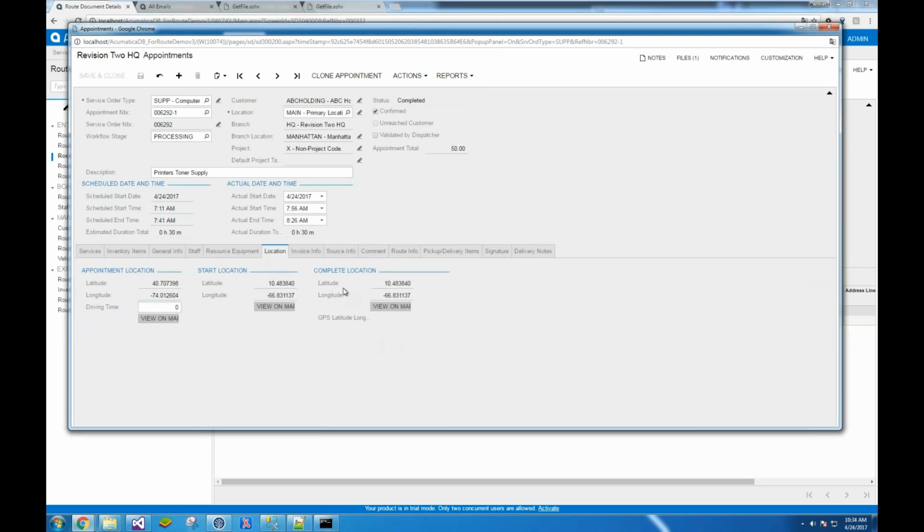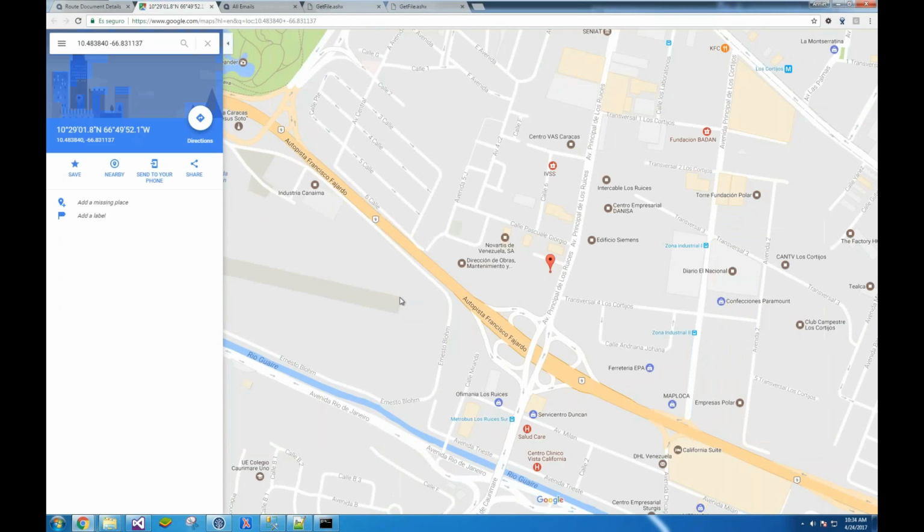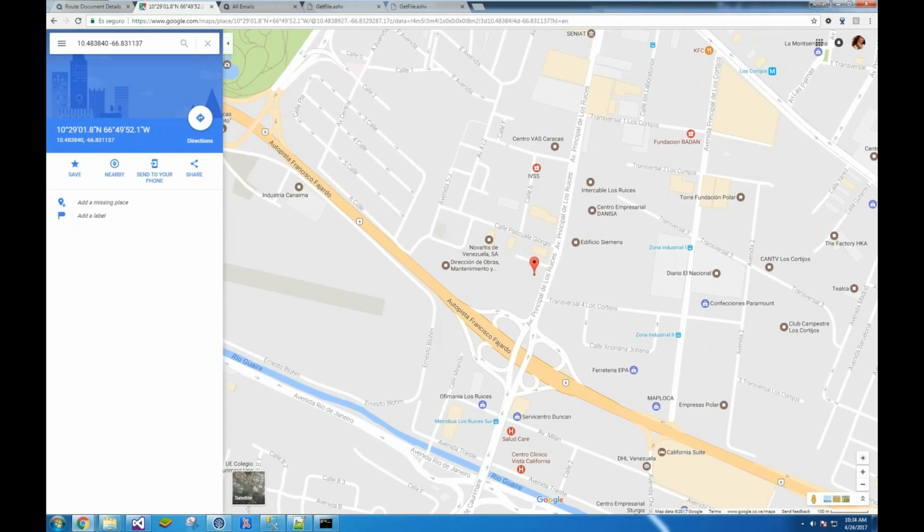This is the GPS location that was sent from my mobile device. If I click on View on Map, this is going to open Google Maps, and as you can see, I started my appointment very far from where the actual appointment was because I'm now located in Caracas, Venezuela.